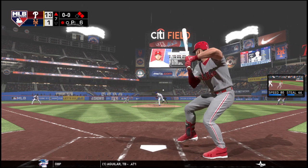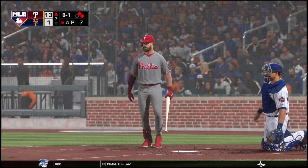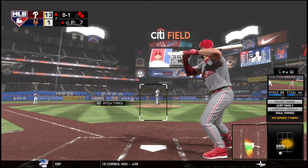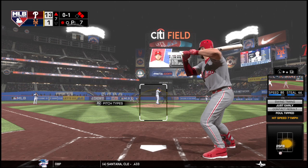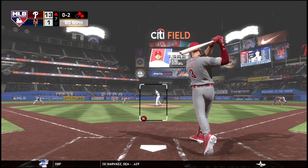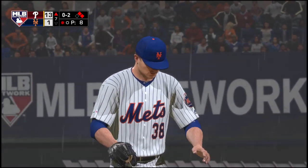Comes set. Here's the 0-0 pitch. Just does manage to get a piece there as this is bounced foul. Oh, and 1 on the count to Bryce Harper. Swing and a miss on the slider, and he's quickly behind 0-2.